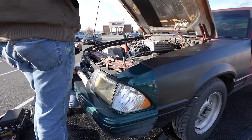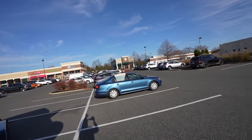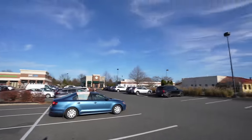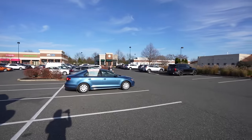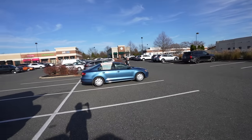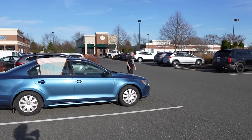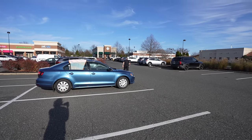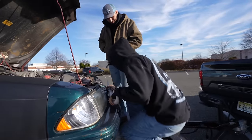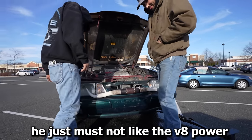Don't mind us. We're just putting bullhorns on our new 91 Ford Mustang. Do you like it? We just bought it. You want to come check it out? It's pretty nice, right? You a Chevy guy? Look at him. There he goes. He's leaving. He just must not like the V8 power.